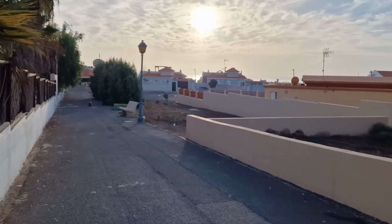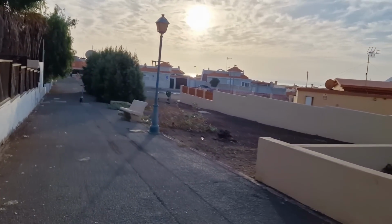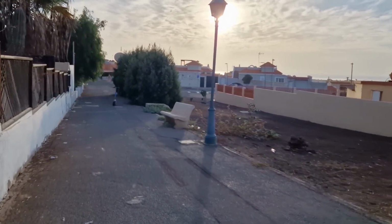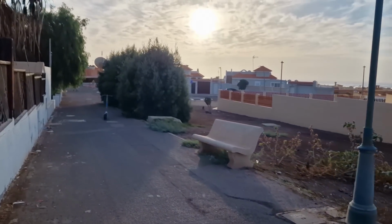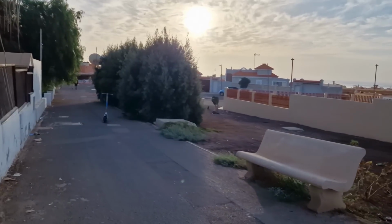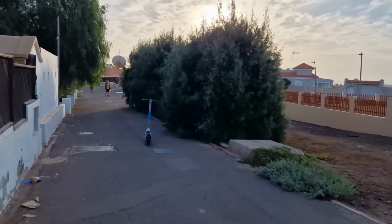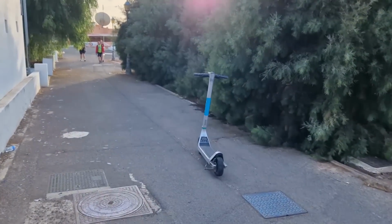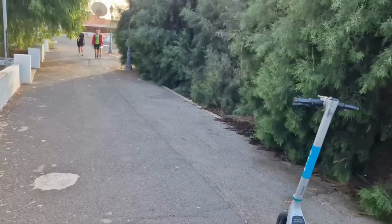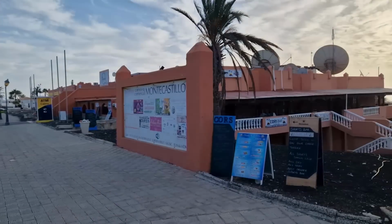So we'll continue down towards the commercial centre here, and yet again another abandoned scooter. These things are an absolute menace. They're everywhere. If you're not getting run over by one, there's bound to be one just left somewhere for you to trip over. And hopefully that may be a fad that goes away soon, because they're a pain in the backside.